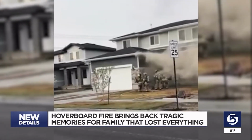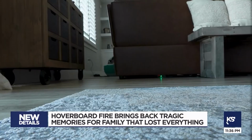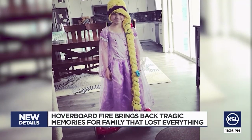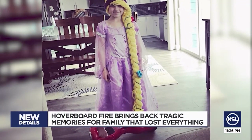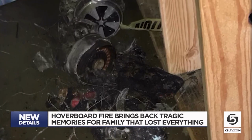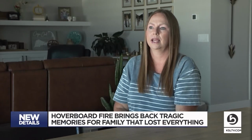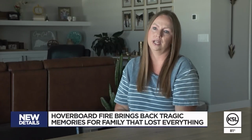unrecognizable. Firefighters' investigation found an explosion was the cause. There was a giant hole right here. That's where they left the hoverboard. They figured it probably was that lithium battery exploded, and found it in pieces in the basement. Sylvia wants people to know the risks that come with the toy. Somebody in your community has experienced tragedy because of it.